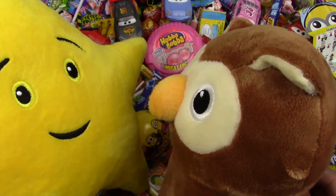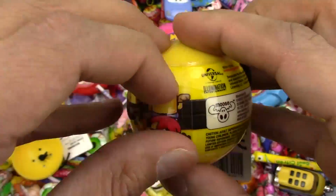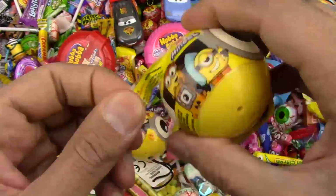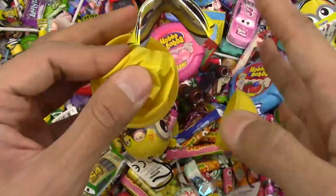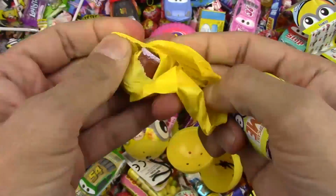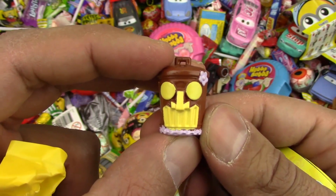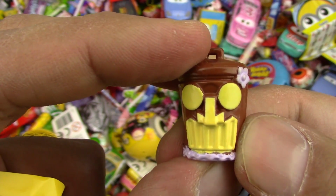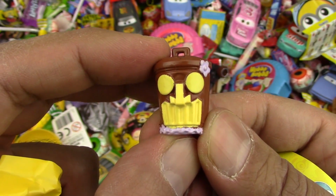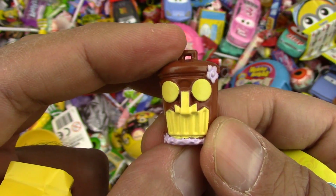Twinkle, twinkle, little star. Let's check out surprises. The Minion surprise egg. Just yellow like our twinkle, twinkle, little star. Wow, the trash can. Super nice. It's brown and yellow, just like our twinkle, twinkle, little star. It's so shining bright with the yellow and the brown.